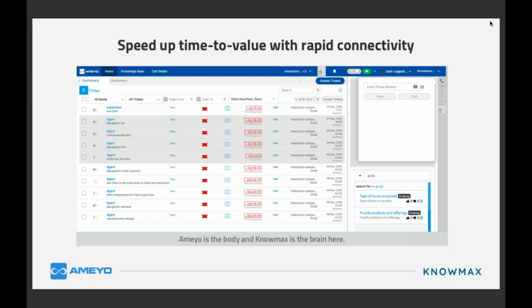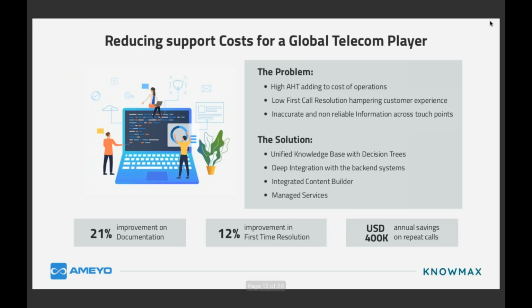So this is the use case we wanted to take. We do it with a lot of our customers, but I will not go into each of those. I would say we can talk about the other use case. I agree.